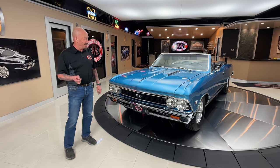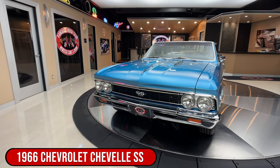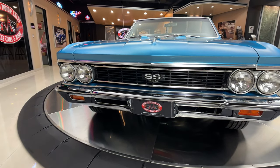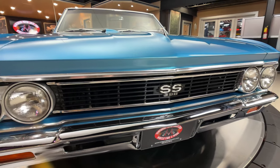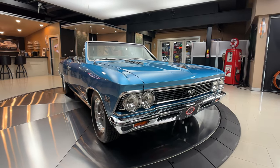I'm Greg, and this is a 1966 Chevelle convertible with a big block under the hood. That's right, 396 power under the hood of this baby, and she is beautiful. Now we're gonna put it up on the lift so you can see how nice the bottom side is. It's got a 4-speed automatic transmission in it.